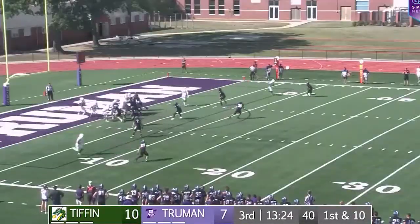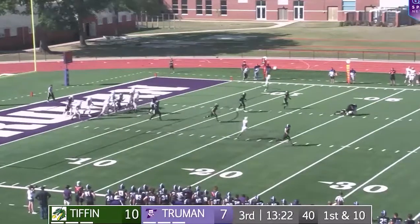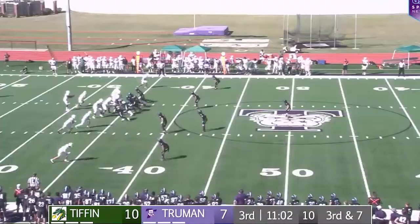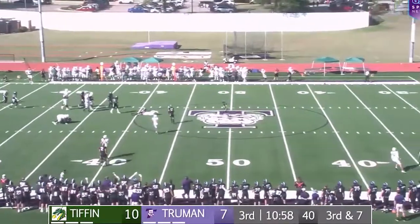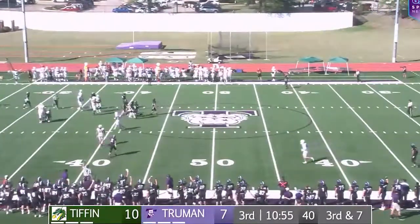First snap of the second half for the Dragons. Play action. Quick pass over the middle, and that'll create some room. Can the Dogs defense get off the field? From the pocket over the middle. Caught by Lowe. Quick tackle. It's about the spot, and it's going to be short.